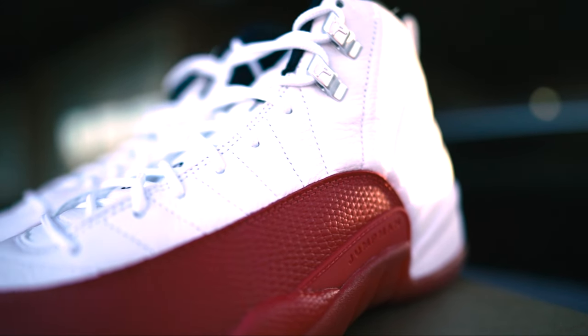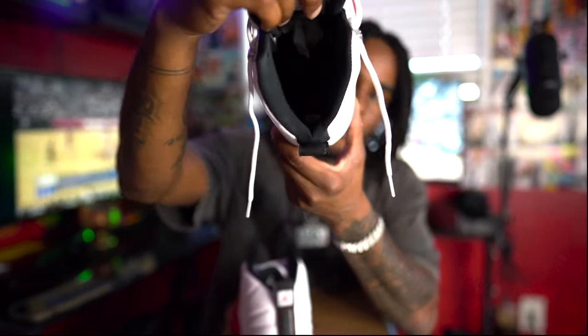The inside is black, which is perfect. Let's go ahead and take some of this off. Yeah, it's perfect, man, because sometimes Nike do dumb stuff like make the inside white, knowing darn well you're going to be sweating. So that's dope, man. They got the black. They made sure they stayed true to that, put the black inside. And then you also have the Jordan logo inside right there.